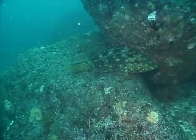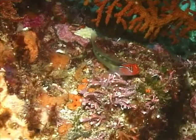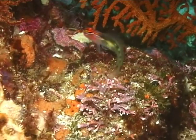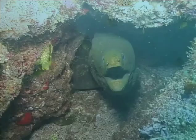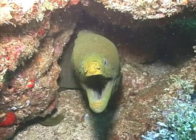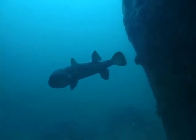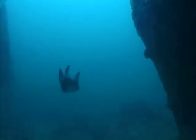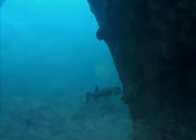A wonderful variety of fascinating and beautiful fish inhabit Baja's rocky reefs. Tiny gobies and huge groupers, schools of barberfish and patient solitary eels, lovely angels and strange puffers all find an appropriate niche for their chosen lifestyles among the boulders or in the open water above.